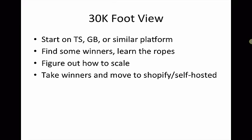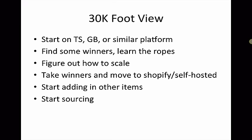You take your winners once you've got a system, and then you increase margins, move it to your Shopify store, start adding in other items, like mugs, necklaces, start sourcing items from China and all kinds of other places, and then you scale to more markets and build a team, and you just do it over and over again. Everybody agrees this is pretty much what you're supposed to do, and I totally agree.